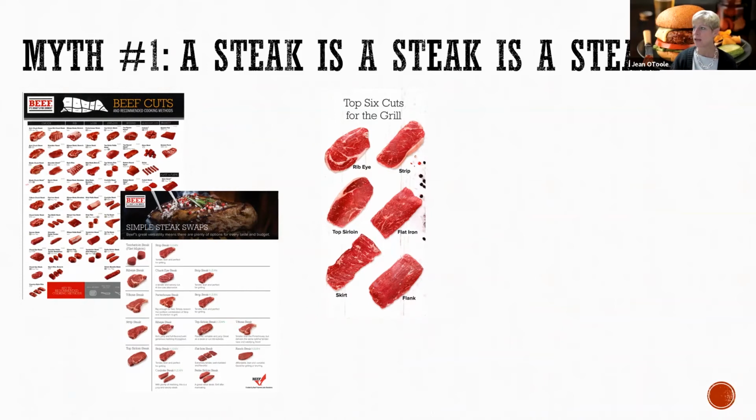So myth number 1, all right, everybody, I want you to get ready. You can put it in the chat box or use your little icons to raise your hand in one way or another, like a thumbs up or thumbs down. I think there's a way of doing that. So myth number 1: a steak is a steak is a steak, true or false? Peter said no. Very good. I get falses here, Betsy, and false, false, false. Okay, we're doing pretty good.